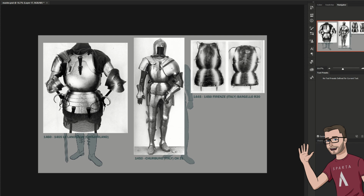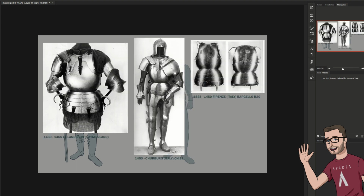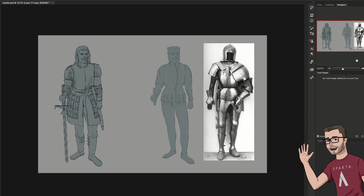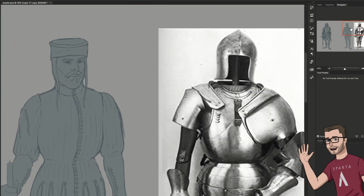You could have a visor, though I wouldn't say you would have a visor for that, but usually the barbute would encompass more of the face and be more in the Corinthian style. So let's duplicate that and then move it here. Am I mixing up my layers? Yes, I am. Okay. Using reference. Here we go.